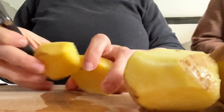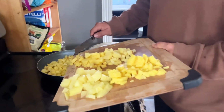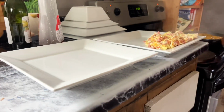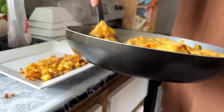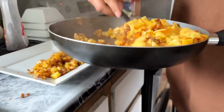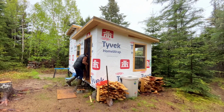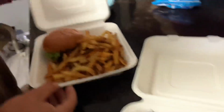Today, Bruce turns 30, so we started off the day making his favorite breakfast. Homemade hash browns, and then he had an omelet on the side. It's not a birthday celebration without his favorite takeout, two-piece fish and chips. Is that mine? Yeah, it's yours. Mmm, delicious.